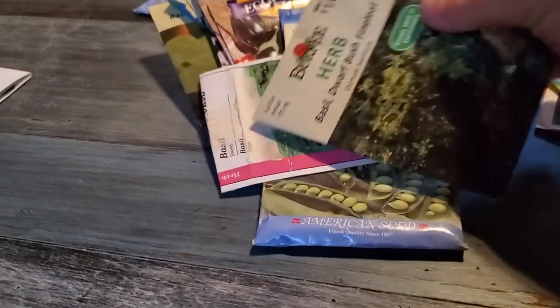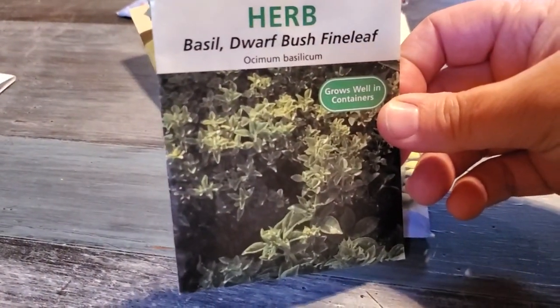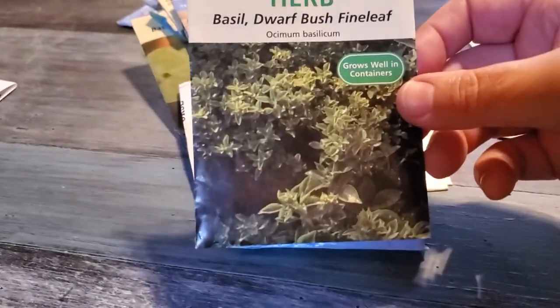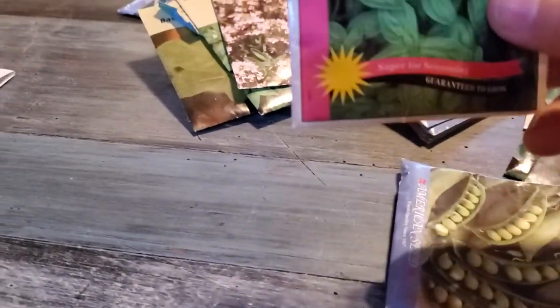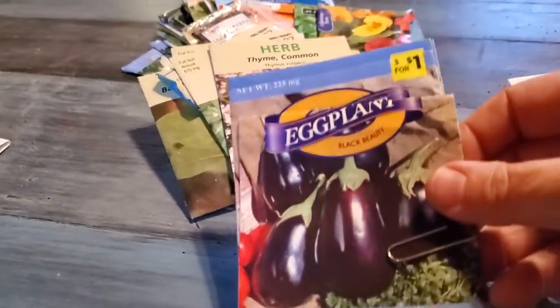Here, let's real quick just look at what all's in here. There's a dwarf bush fine leaf basil. Oh, yum. It's like one of those globe basil. Beautiful plant. That's so cool. I'm going to try that. What do we have here? Some sweet basil. Eggplant.